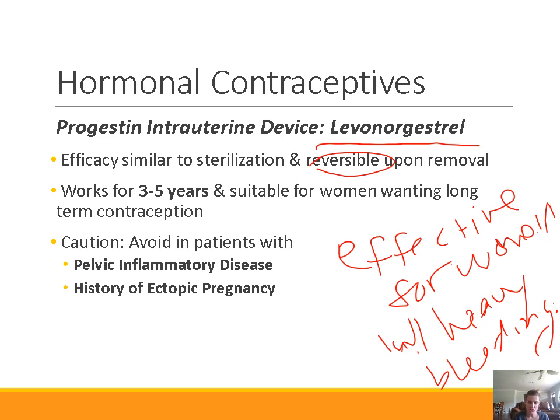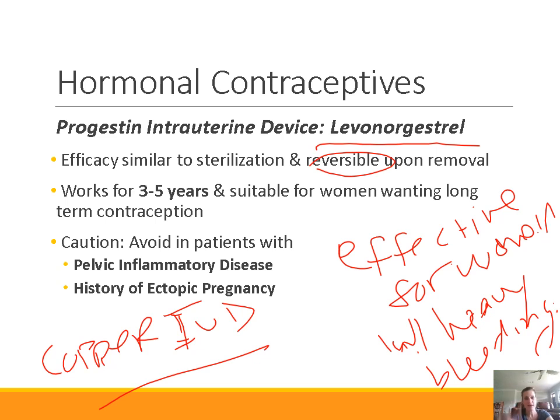Caution though, avoid in patients with pelvic inflammatory disease and a history of ectopic pregnancy. Note, this is an actual hormonal intrauterine device. There is a non-hormonal intrauterine device. It's copper. There's a copper intrauterine device. This provides contraception for up to 10 years. And again, it is non-hormonal, so you take away the concerns that you have with hormones.